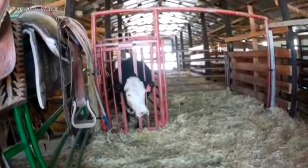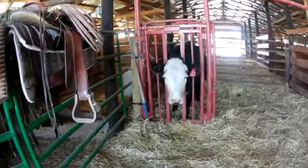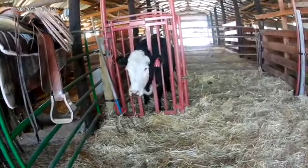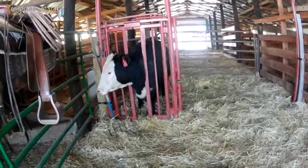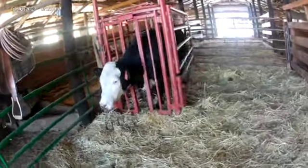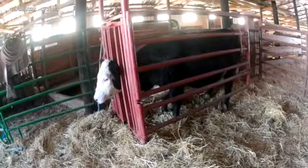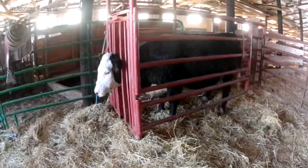Hey, Baldy. Are you a little crazy? Hey, 105. This is the one I kept thinking needed to calve. What? 105. Yeah. She was on my early list. She should have calved a long time ago.